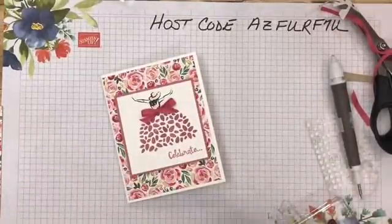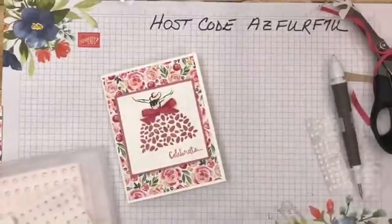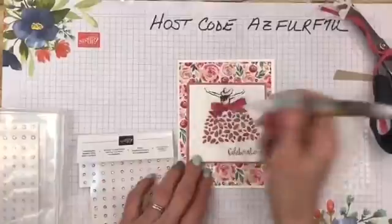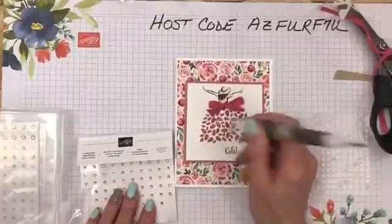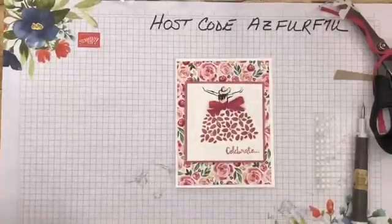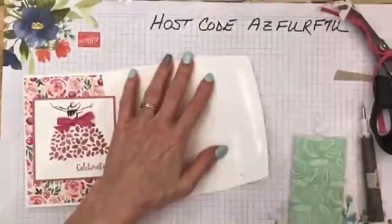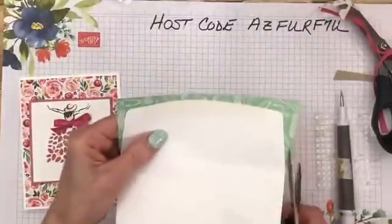There we go. Now to finish it off, guess what it needs? It needs more bling. Doesn't she? So we'll just add some champagne rhinestones on her dress. There we go. And then we'll take the envelope with the strip that was left over. And we'll go ahead and glue that down. Trim that.